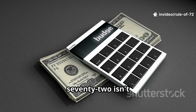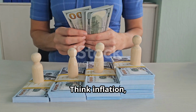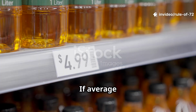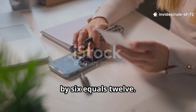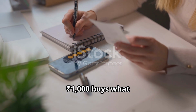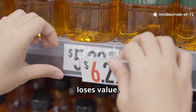The rule of 72 isn't just for investments. Its application is much broader. Think inflation, economic growth, salary increases, anything that compounds. If average inflation is 6% per year, how long until purchasing power halves? 72 divided by 6 equals 12. In 12 years, Rs 1000 buys what Rs 500 buys today. This shows why keeping money idle loses value.